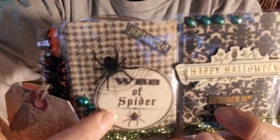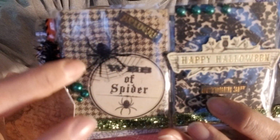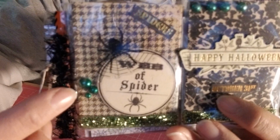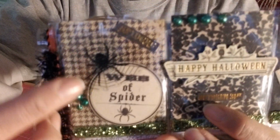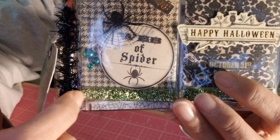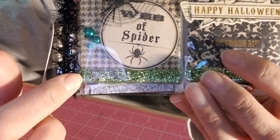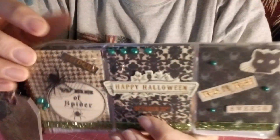Over here she has that sticker that says web of spider. She's got this little spider here, a couple of little enamel dots right there. Over here it says spiders. And then again with that ribbon, an adhesive green ribbon at the bottom, or washi tape. Awesome.